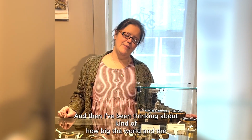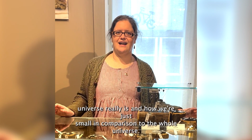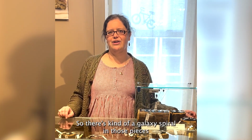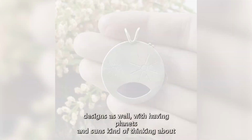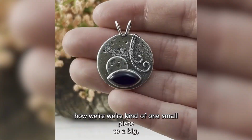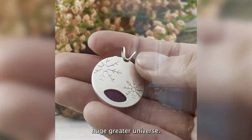And then I've been thinking about kind of how big the world and the universe really is, and how we're just small in comparison to the whole universe. So there's kind of a galaxy spiral in those pieces. And that thought was carried through into the February amethyst designs as well, with having planets and suns, kind of thinking about how we're kind of one small piece to a big, huge, greater universe.